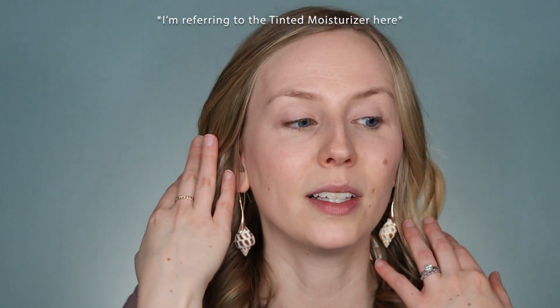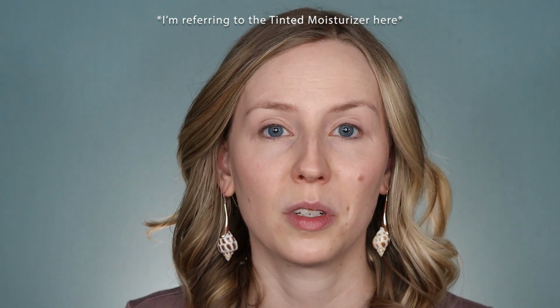This one is also really pretty as a subtle highlighter. I've been enjoying using it recently because it's very gentle and just adds a nice little sheen. Now that the tinted moisturizer has sat on my face a bit, I feel like it's actually getting a little bit closer to a fair shade.